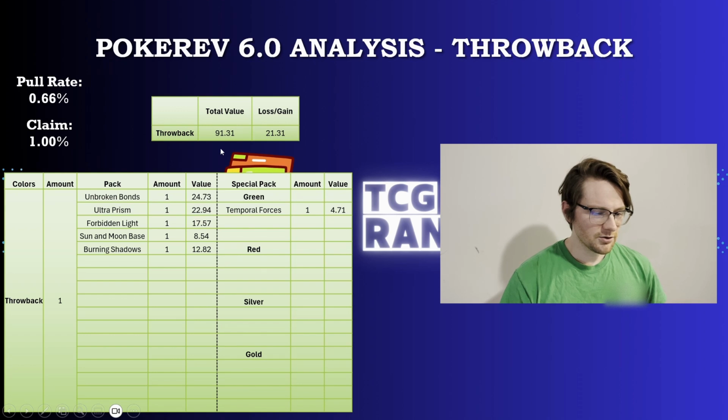This one I saw, total value was about $91.31, so you're going to be losing or gaining about $21.31, which is not bad. And these are some pretty cool packs. They're not too expensive, so you can open them up and have fun.